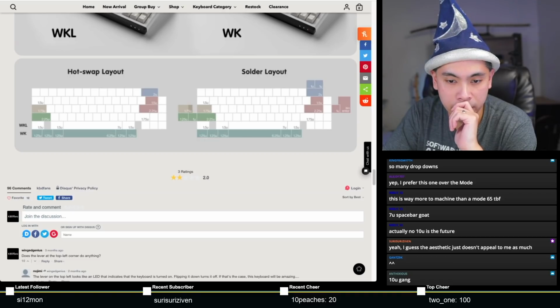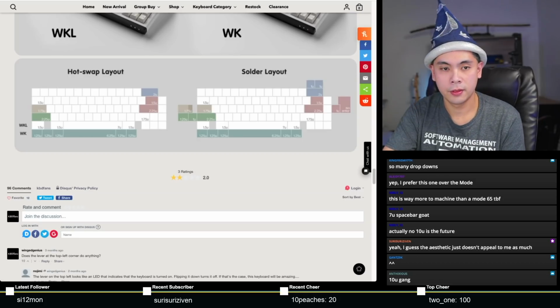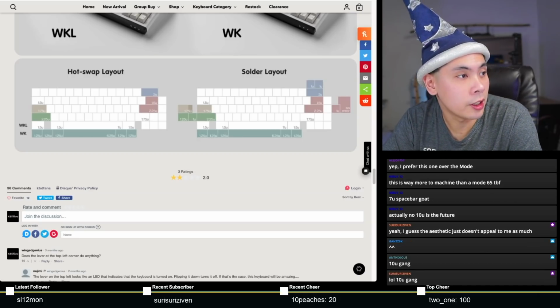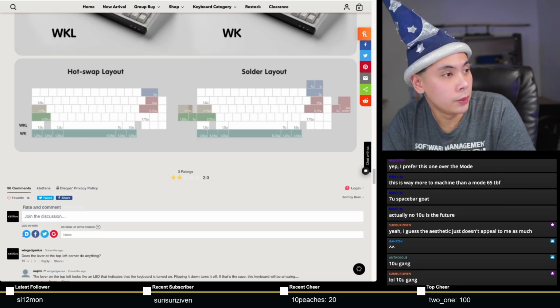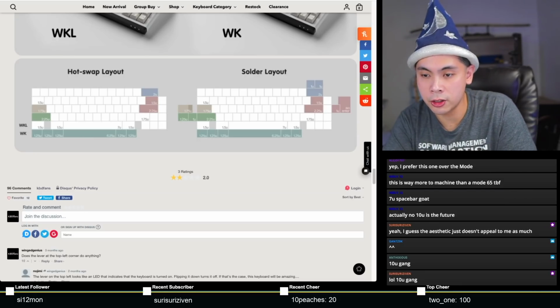Oh look, there we go. For solder layout, you do have the 6.25U support. Okay, awesome. That's good. Anyway, if you guys are interested in picking up this board, check it out before the end of the evening, because this is when it expires.